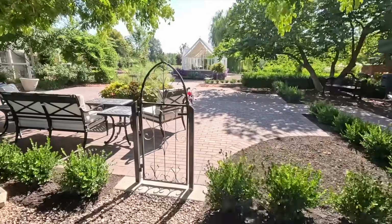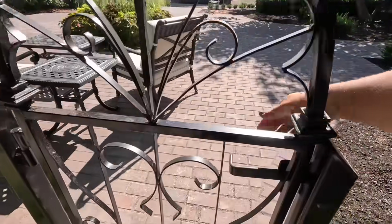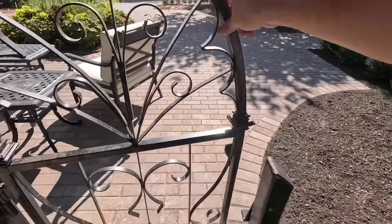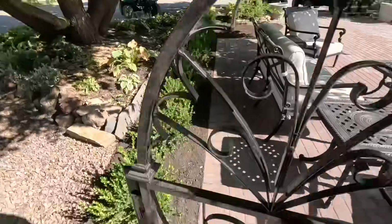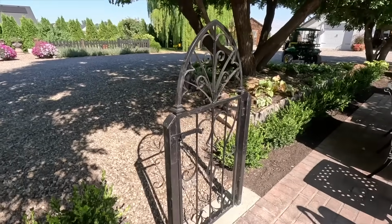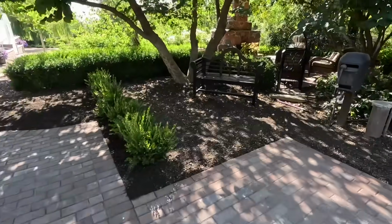We just wanted an extra way to get in here, like a quicker way, just in case you didn't want to have to go up the brick sidewalk and over. So this just opens. There's a metal fabricator in town that did this, did a beautiful job. Let me show you the original.